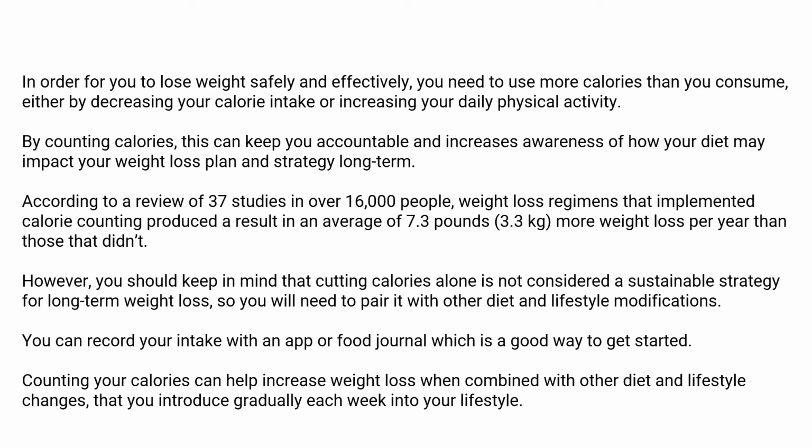You can record your intake with an app or a food journal, which is a good way to get started. Counting your calories can help increase weight loss when combined with other diet and lifestyle changes that you introduce gradually each week into your lifestyle.